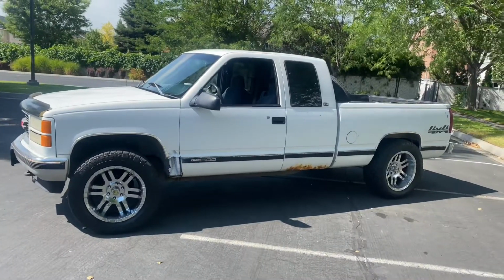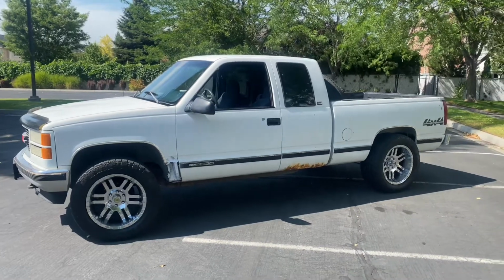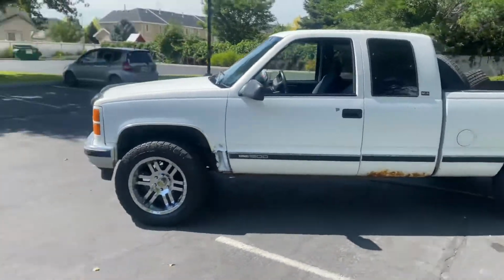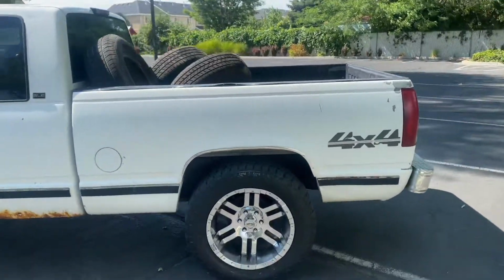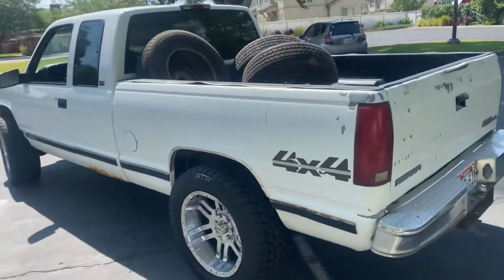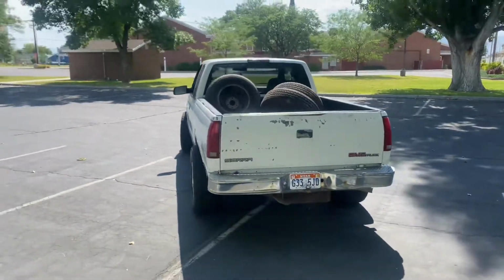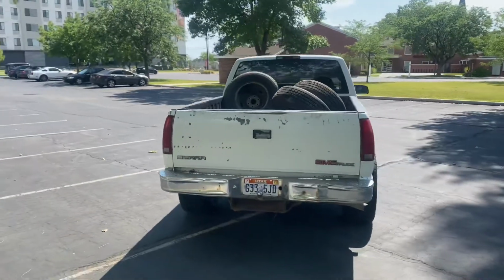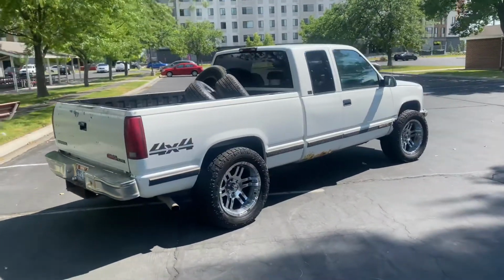But you can see it's sitting high in the front, and this actually is even on a little bit of a hill in this parking lot. So the gap there at the front of those tires is significantly more than here. But once we get the block on there, I think that'll correct that. So overall, take a look at this thing. Should be a fun little truck for my boy. I think he'll thoroughly enjoy it.